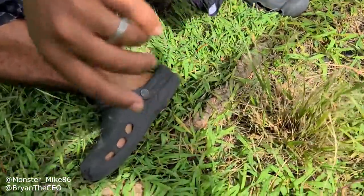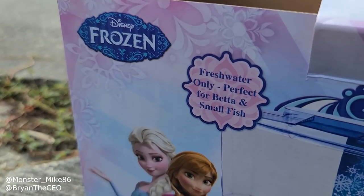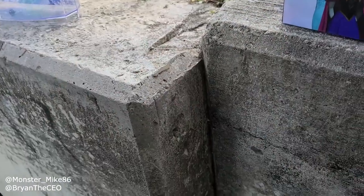My bad. For bait, oh, small fish, so I think we can handle that. That's all we catch. Little? That's all you catch. Chiquita. Muy pequeño. Yeah. All right.